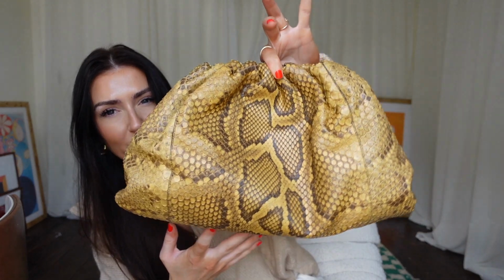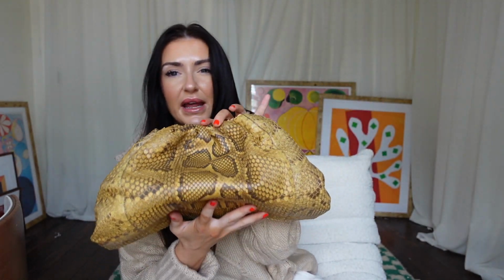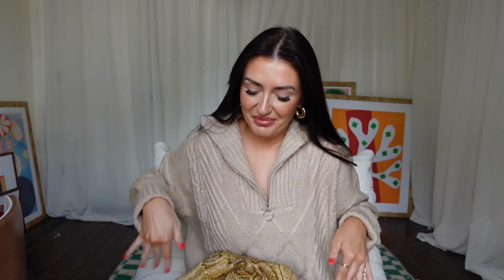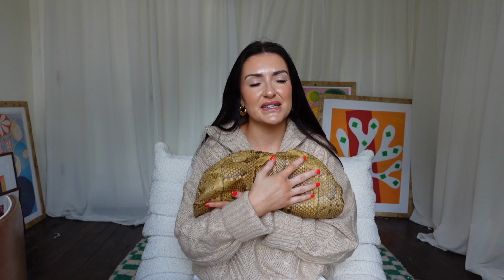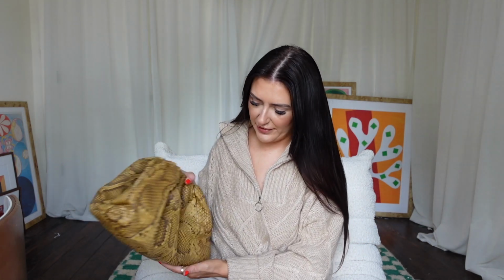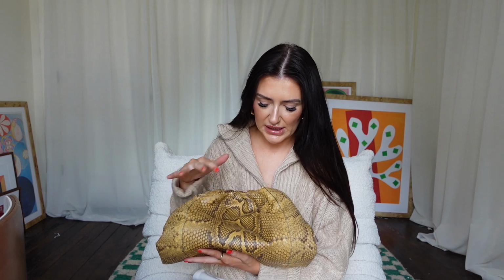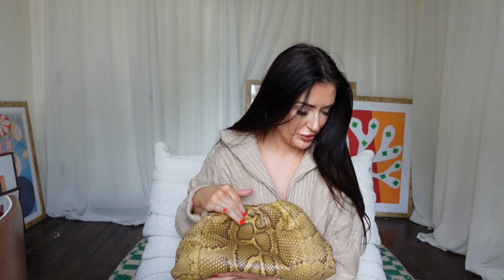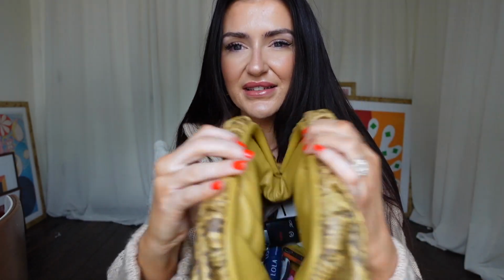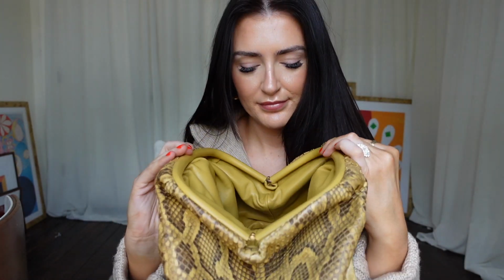It is this mustard yellow color. It is so yummy for fall. I'm obsessed with it. I am not a neutrals girl, believe it or not, based off of what I'm wearing. But this was just everything to me, and I'm so happy with my purchase, and I just know this will be perfect for fall. I love the browns. This color is just my aesthetic. This is my neutral. Let's get a close-up of it. And then the inside looks like this with some tampons.